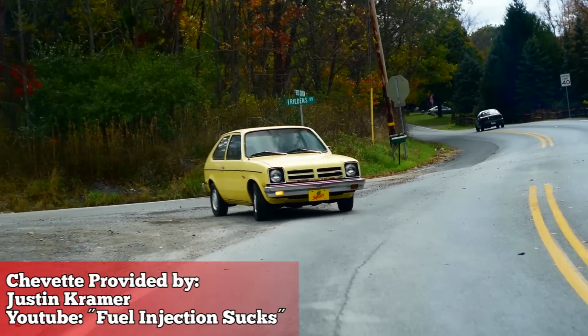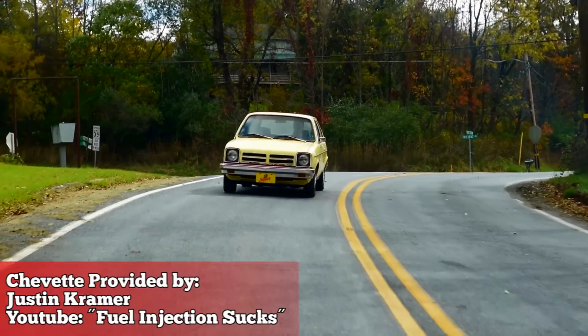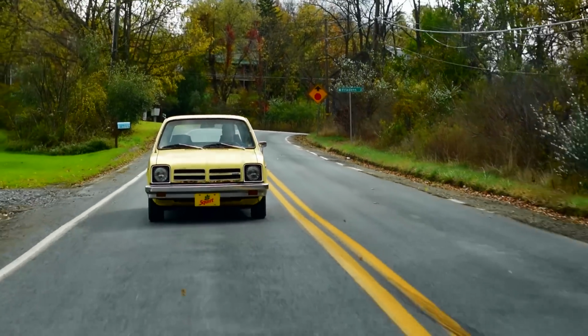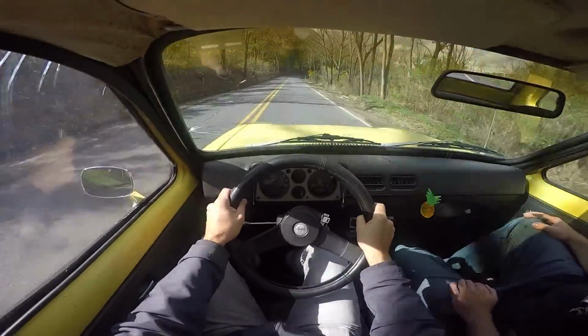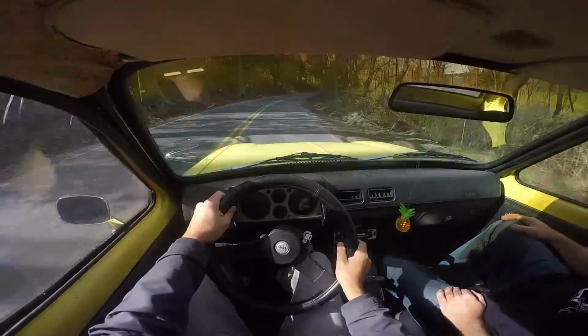This Chevette is owned by Justin Kramer, a friend of the show, and the guy who gave us the Edelbrock 4-barrel carburetor that's going in the Vagabond Falcon. Thank you, Justin. For 12 years, the Chevrolet Chevette was the entry-level subcompact, selling 2.8 million units over the course of its lifetime. It was even produced in South America till nearly 1999. That was decades after they stopped making this thing in the States.